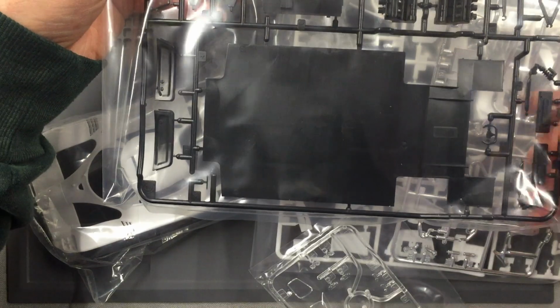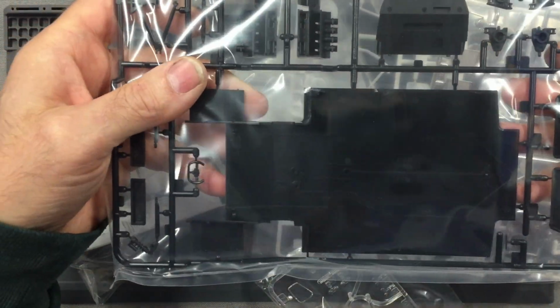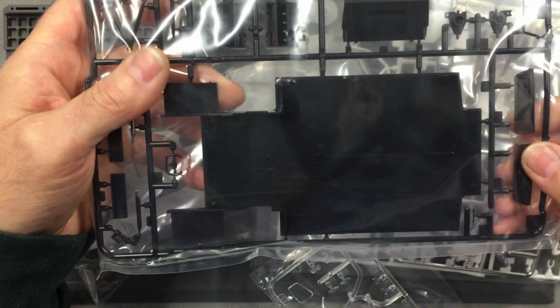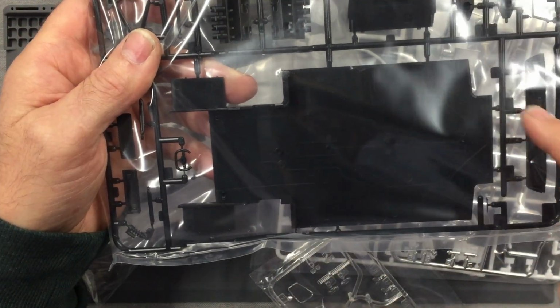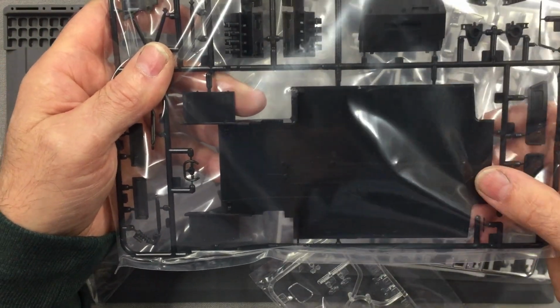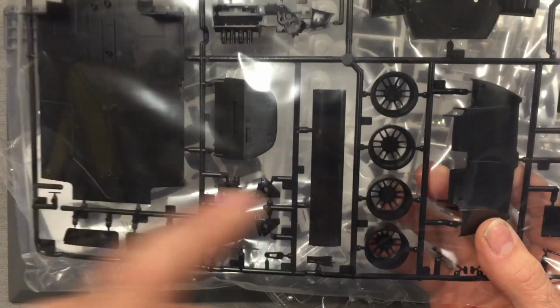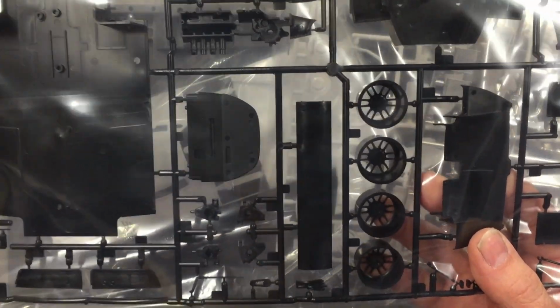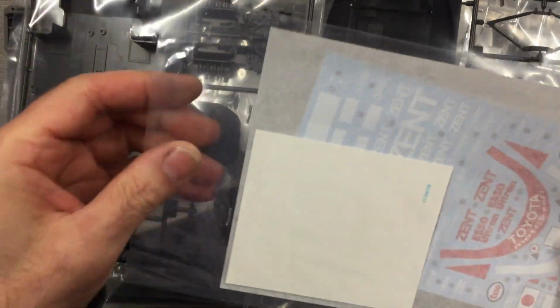Now that chassis there completely lends itself to turning into a slot car. It's just a complete gift as far as slot cars go. There's so much room back here for activities and loads of room up front for a guide. It's just begging to be turned into a slot car. And we can see the wheels here. Not sure how all this goes together yet, but I'm sure it'll become obvious when I get round to doing it. And then we have the water slide transfers.